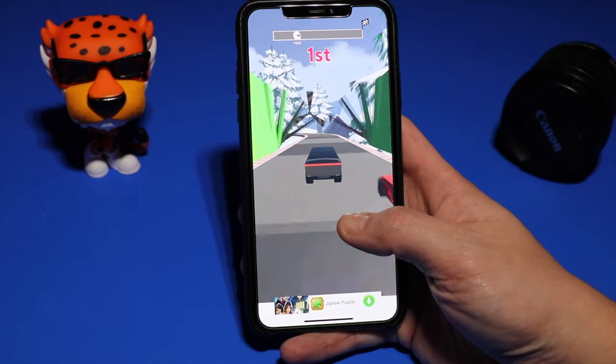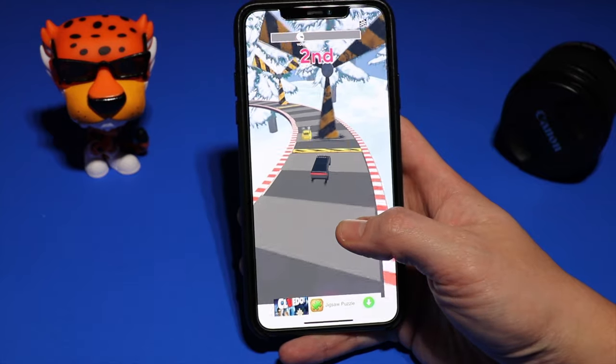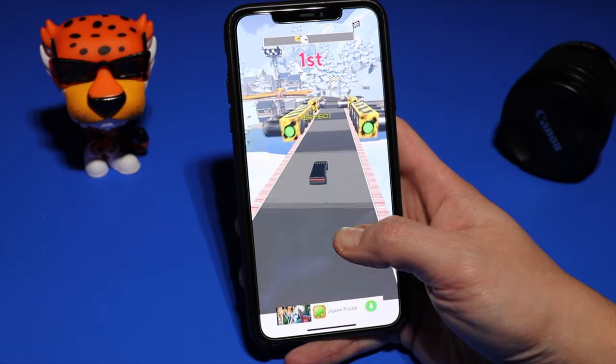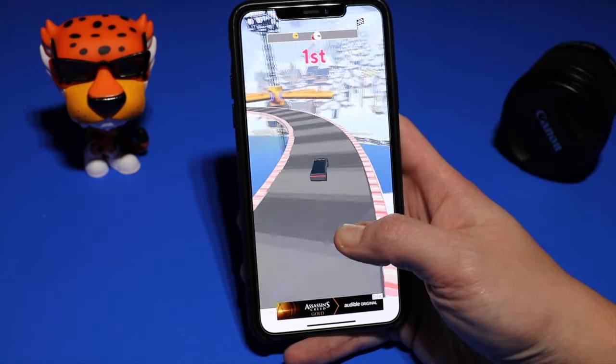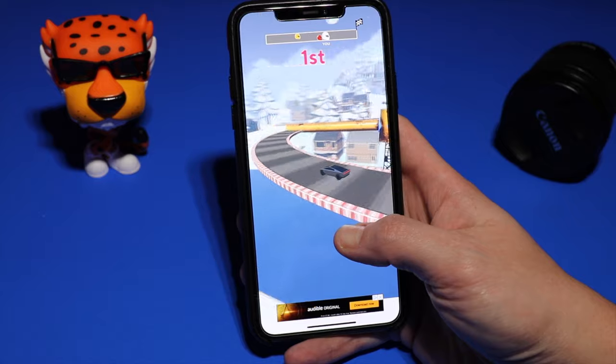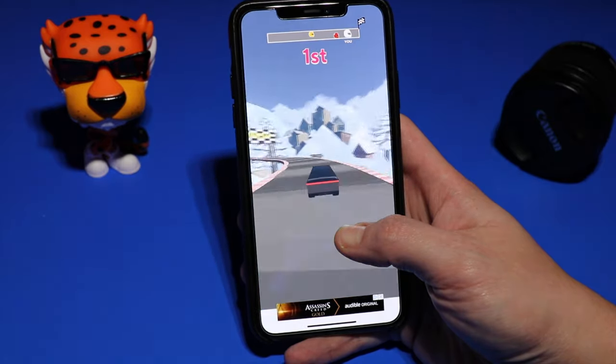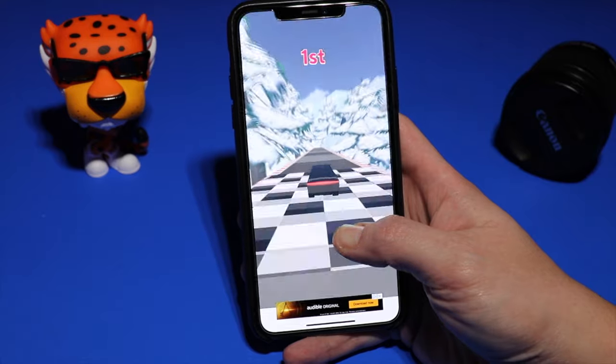wait for it to go red. Drive. Avoid the obstacles like so. Drive through. Keep it going. To brake, you literally just take your finger off, but I don't think I'll need to. There we go, perfect. And across the line.